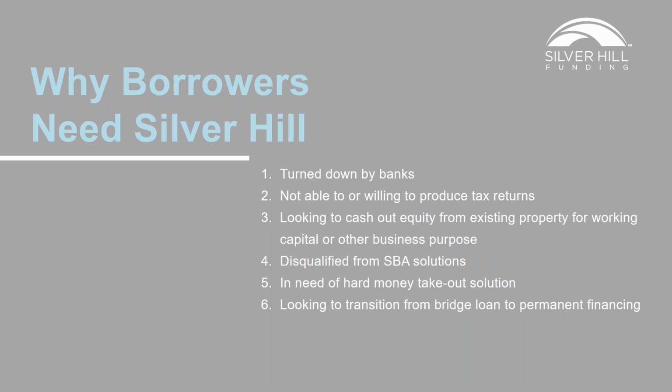Okay, cash out. About 50% of our pipeline is cash out. People taking equity out of their existing property. We get a lot of people that are cashing out to buy another investment property. We also get a lot of people cashing out that are reinvesting that money in their small business, whether it's inventory or payroll or working capital or equipment. They're using a refinance and a cash out for that purpose.